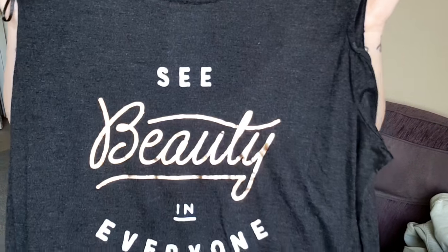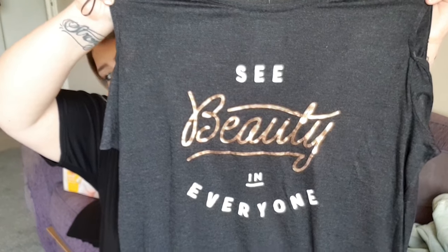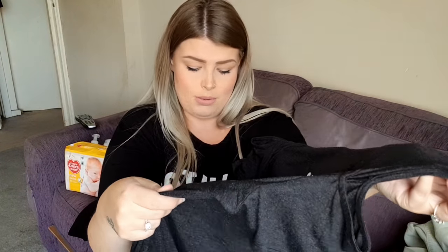Okay, so just take a look what it says, and it's so me. See beauty in everyone. See beauty in yourself. So it is a cold shoulder. I know it's not going to be amazing for winter, but I wear these t-shirts and things like this all the time. You can layer, it's fine, it's fine.